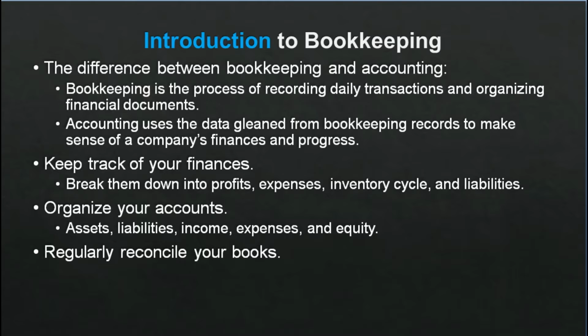2. Organize your accounts. Having properly organized accounts will make accounting easier and allow you to quickly and easily look over your finances at any time. If you are unsure how to organize your accounts and won't be handling the accounting yourself, talking to your accountant about what they need from you as the company's bookkeeper will help you to do your job properly.